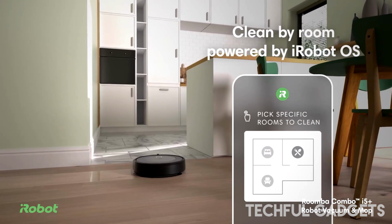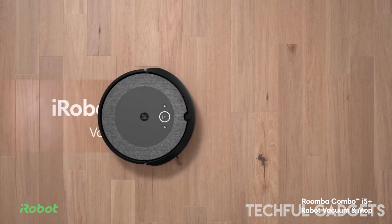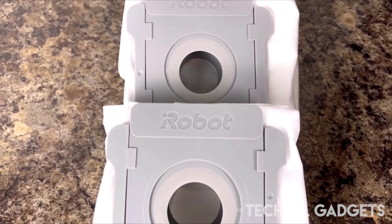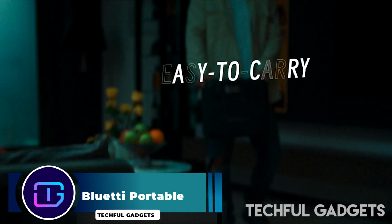The Roomba Combo i5 Plus robot vacuum and mop effectively pulls in everyday dirt and debris with its 4-stage cleaning system. It features unique dual multi-surface rubber brushes that adjust to different floor types and avoid getting tangled with pet hair.